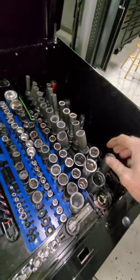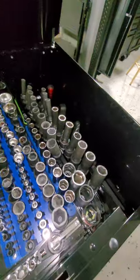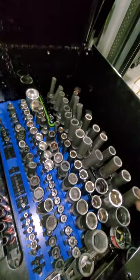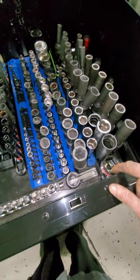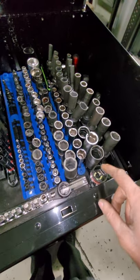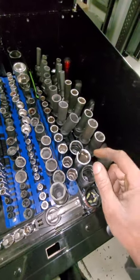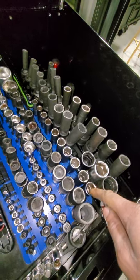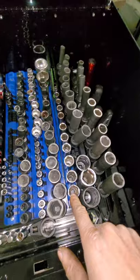These are my half inch swivels. Came off Amazon. They ain't let me down yet. It's my 3/8 swivels, came off Amazon. They ain't let me down yet. Oil filter socket for a 2.4. Oil pressure switch socket, O2 sensor socket, another oil pressure switch socket. It's my 3/8 mid length. I believe these is GearWrench.